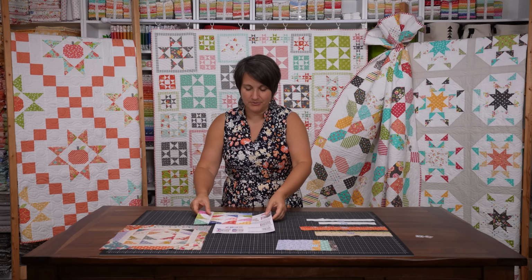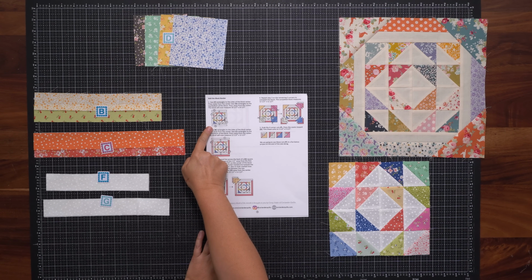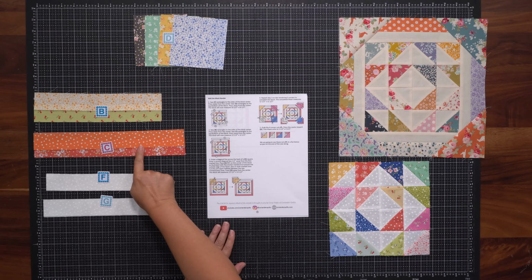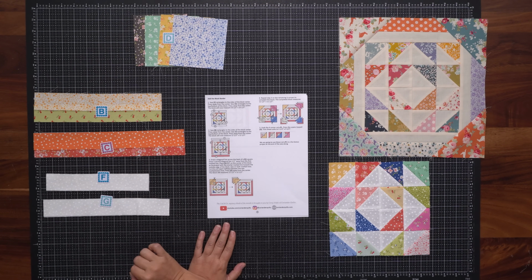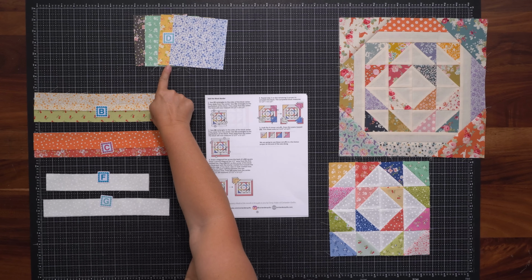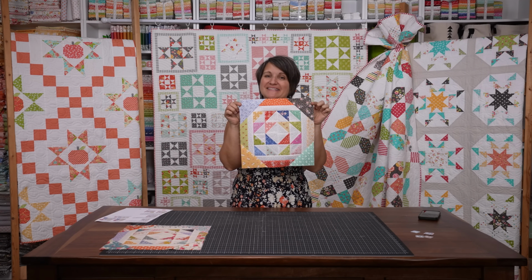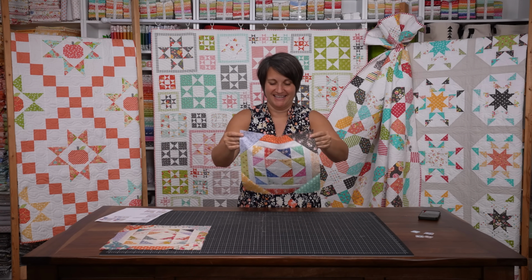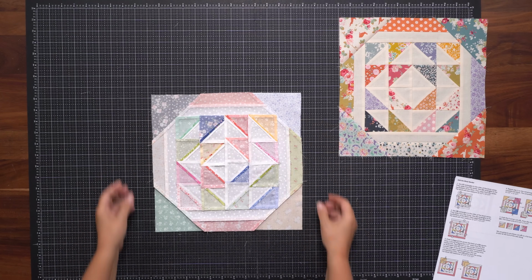And we are going to complete this just as we've done in weeks prior. We're going to add our white borders. This will be the F and the G. After we've added those, then we add our colorful borders. This is B and C. You see that here in step 2. And then once we've added all of these borders, we complete our block by adding our D stitch and flip corners. And here is our completed block 6 for the Callie & Co. Mystery Block of the Month. That's what it looks like on the front and then on the back.